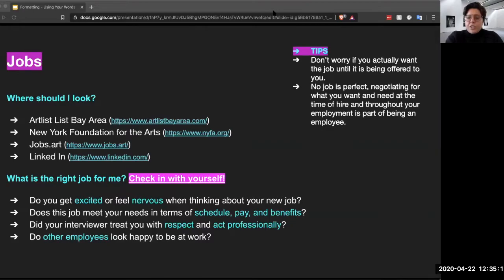Is this job a fit for you in terms of schedule, pay, and benefits? Not everybody's looking for a full-time job, but some people are. Are you someone who is working freelance and is looking for something part-time to fill in those gaps? Do you only want to work at night? If you have a hard time getting up in the morning and this job needs you there every day on time at 8 a.m., it may not be a good fit. All these things are about setting yourself up for success in terms of the expectations you're placing on yourself, the expectations the job will place on you, and how good you feel about being able to perform that job.